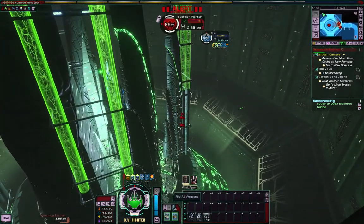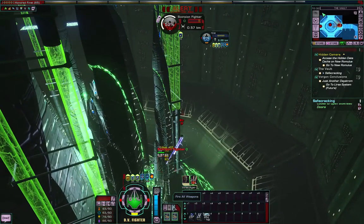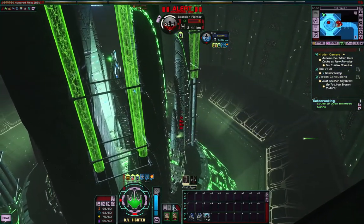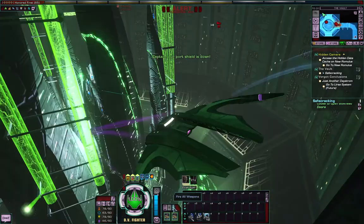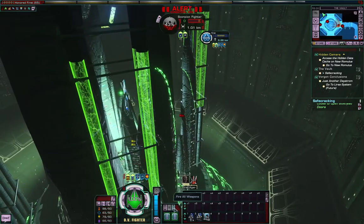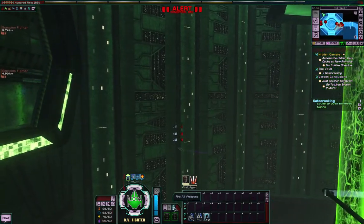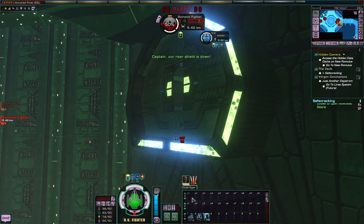Right shields failing. I honestly don't remember there being this many shuttle attacks. Thought it was just one or two, and then the big ship here. Again, why am I not targeting anything? Rear shields failing.